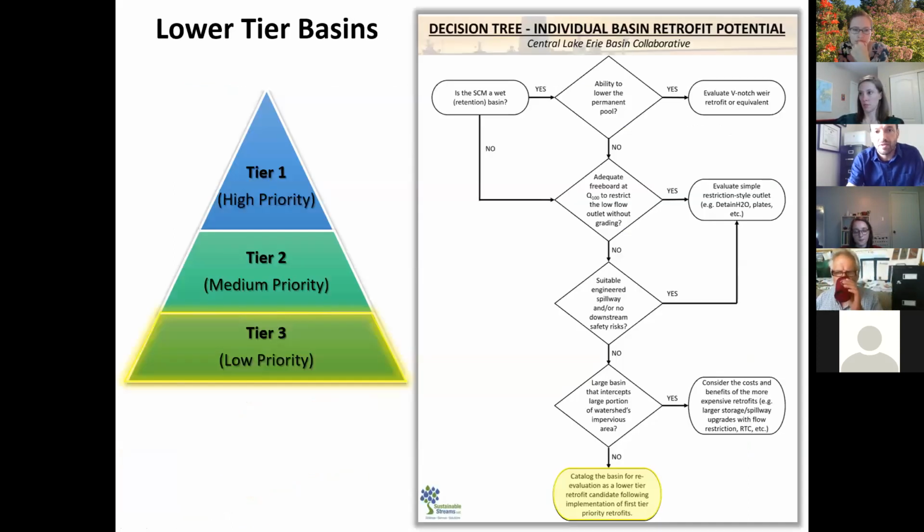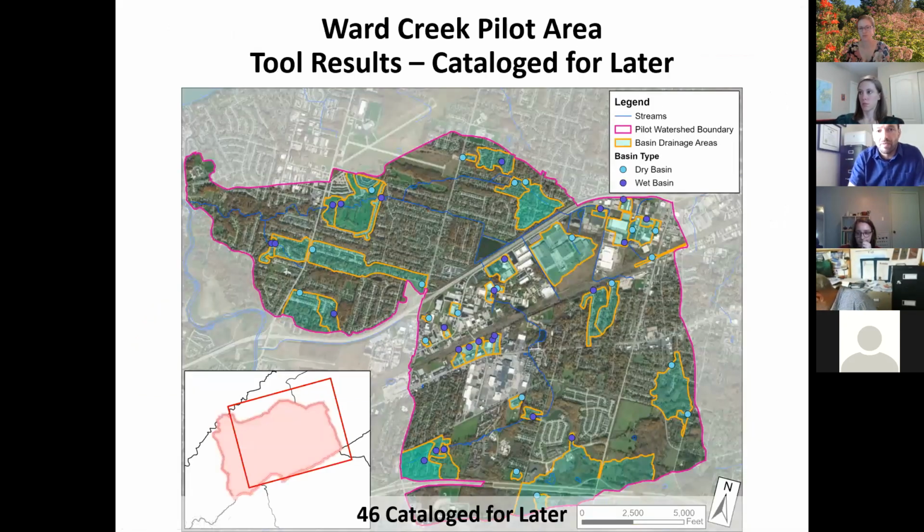And then our tier three or lower priority, being cataloged for later evaluation, that could also include getting more information that was indeterminate at the desktop level to maybe put a couple of these basins back into these different buckets for simple retrofits. And so overall, the pilot area results, 46 catalog for later.